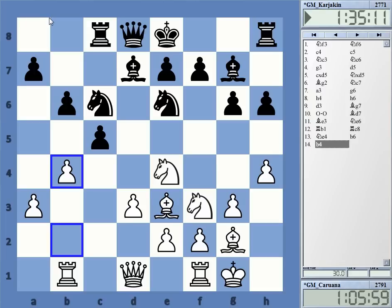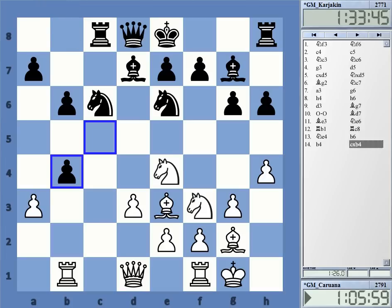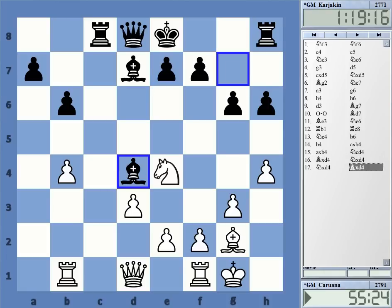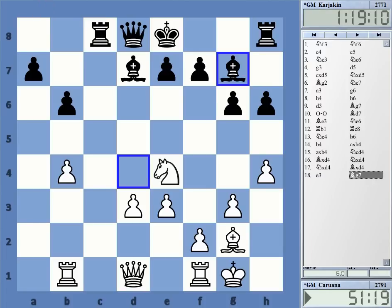Again, Caruana is doing something ambitious. He wants to fight, maybe win the game and still get a shared first place. But if we look at the position here, yeah, after all these trades, black's got the bishop pair and is fairly solid. So this cannot be too great for white. It's certainly okay, but it shouldn't be anything great. Yeah, let's see what happens.